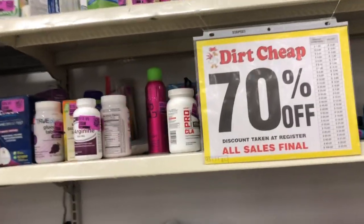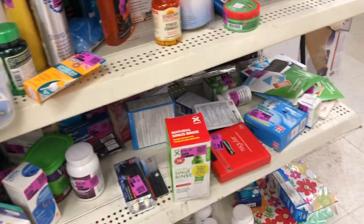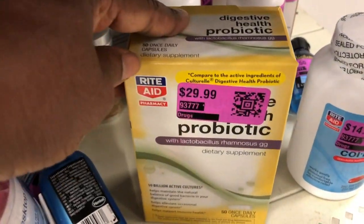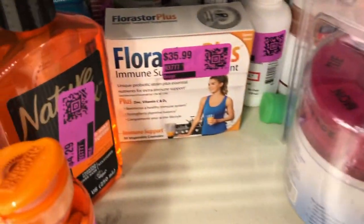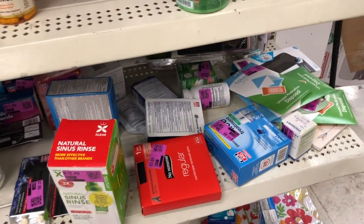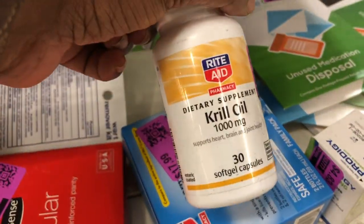But I wanted to get over here to the 70% off, because I wanted to look at vitamins and all kinds of stuff and see what they had. They got some probiotics. This stuff is 70% off, so I think it's going to be like $9, down from $35. I mean, they really had some great prices. So you do the math.